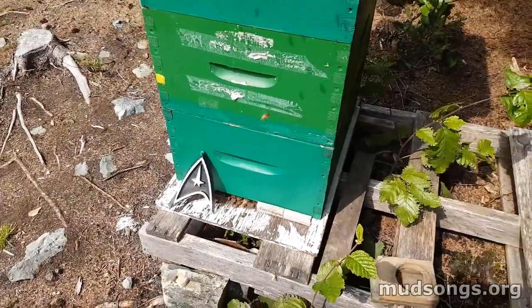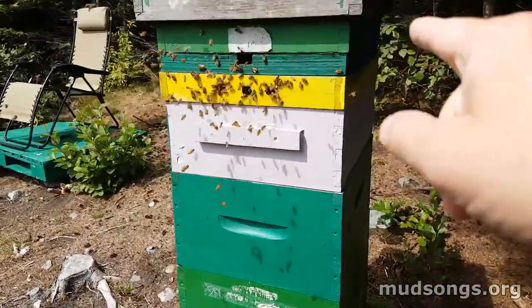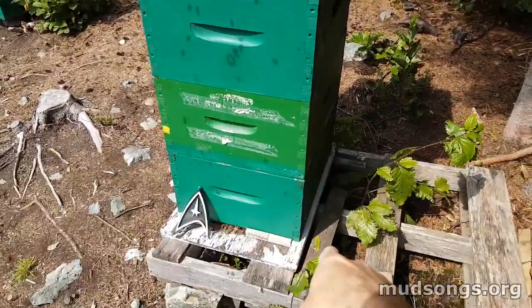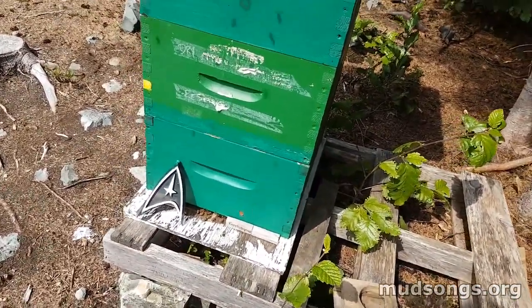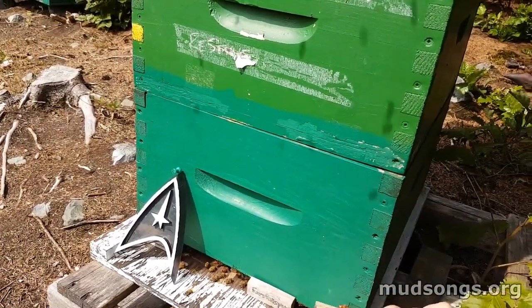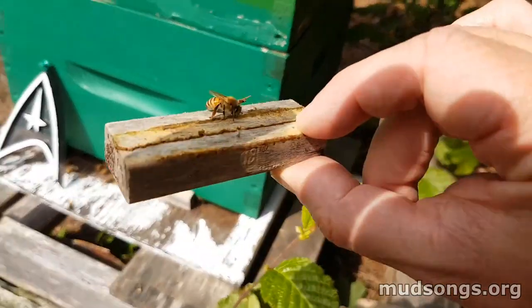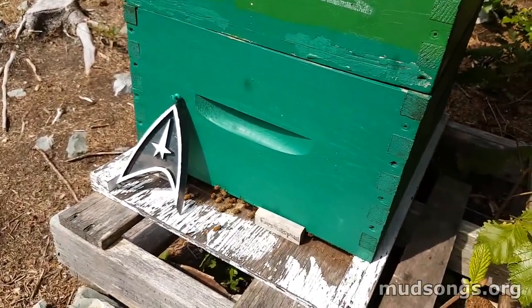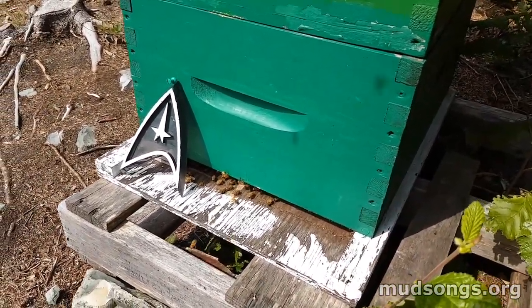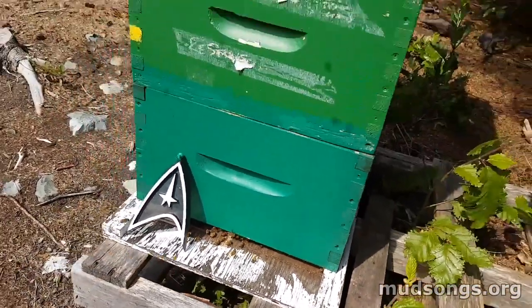And yesterday I noticed when I opened up the top entrance wide open, they just disappeared from the bottom. So it really must have helped with the ventilation. There we go. Hey, little buddy. So I'm going to open this up right now, try not to get stung. That's good enough. There's a little bit of a thing over there, but that's fine.